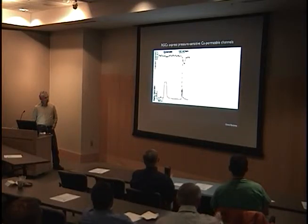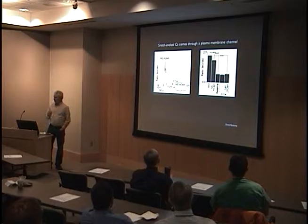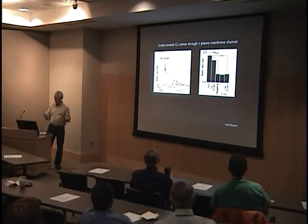So we said, well, we have something there. These cells have stretch-sensitive channels. And they are in the plasma membrane, because when we do this stretch in normal saline, this is what we see. And when we repeat it in calcium-free saline, this is what we get. So we don't see anything. This means that this is a channel which is in the membrane.